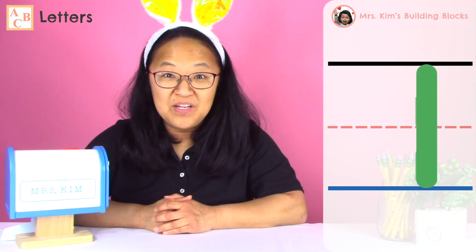Push up a little bit and go around. Very good. But you know what? There's a little problem that we have. And that is the lowercase b or the small b that we have here looks a lot like the lowercase d or the small d. Do you see how they kind of look alike? So how can we tell them apart? And how can we write them so that they are each the right letter?